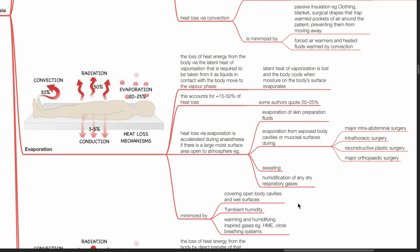Heat loss can occur via evaporation. When evaporation occurs, there is loss of heat energy from the body via the latent heat of vaporization that is required to be taken from it as liquids in contact with the body move to the vapor phase. Latent heat of vaporization is lost and the body cools when moisture on the body surface evaporates. This accounts for 15 to 50% of heat loss. Some authors quote 20 to 25%.